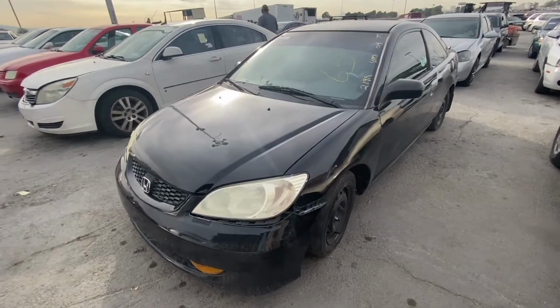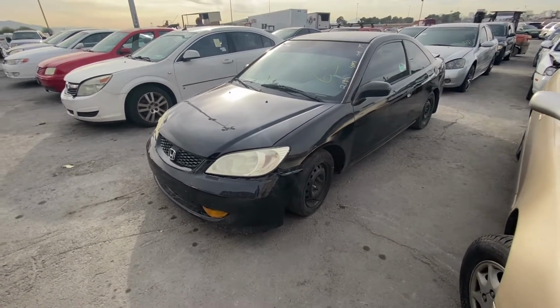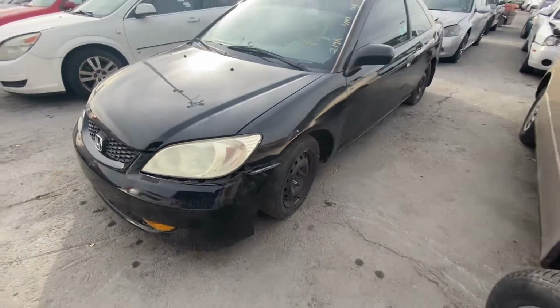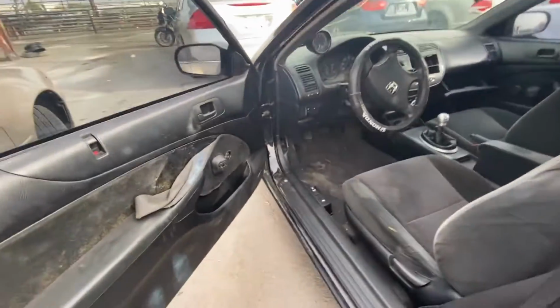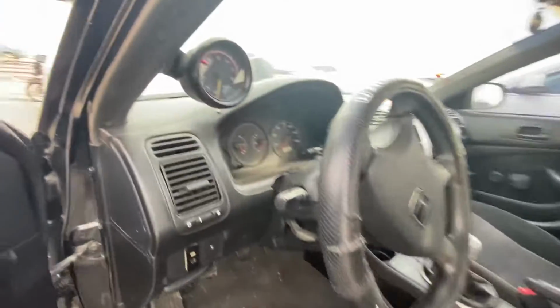Guys, we got a 2004 Honda Civic here, 219,000 miles on the clock. From a first glance, the bumper is hanging. We should be able to get that bolted back up. Gonna need some hubcaps, and you got this parking violation here. So that tells me this thing has been sitting for a while, and they just came and scooped this thing up finally. Take a look at the inside.